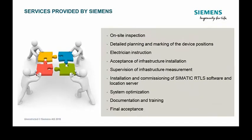What we do as Siemens for you is we have our on-site site survey that would allow us to give you a detailed plan, what we call a device plan, of where the devices would need to be positioned. A full in-depth electrical manual, whether for the engineering team or a third-party electrical services company, that can go and install the gateways and the network cabling. Then that allows us to come back and accept the infrastructure. We'll make sure it's installed correctly. We can supervise the measurement. We have to measure the antennas when they've actually been installed, and then we can optimize the system, give you documentation and training, and then final acceptance. So it's worth pointing out what we do as Siemens and what we'd expect a customer or one of our solution partners to deliver for us.